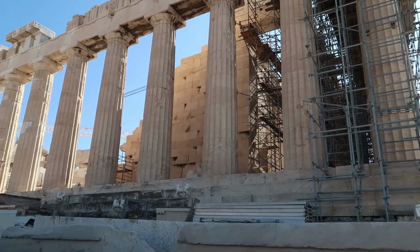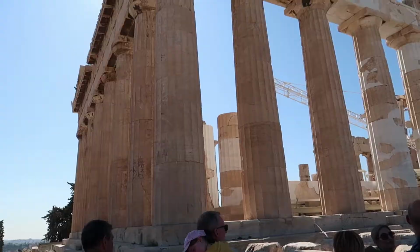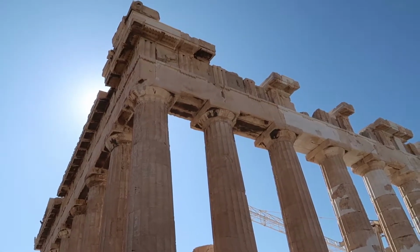You know, I was surprised to find out that an older temple once stood here before the Parthenon. Historians call it pre-Parthenon or older Parthenon. Actually, it was still under construction when it was destroyed during the Persian invasion in 480 BC.